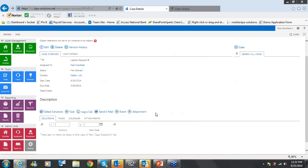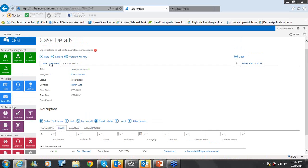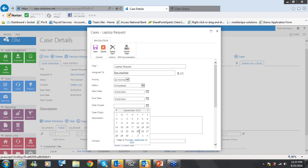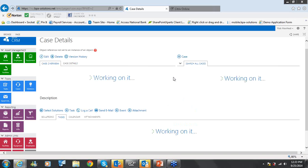And then once that's saved, along with this case, we now have a history of tasks that have happened. And then we can go ahead and deliver it. And we'll go ahead and close this out. And we'll say it's completed. We'll close the date today. And then that case is finished and moved on.